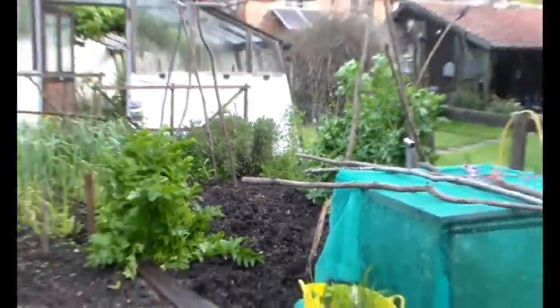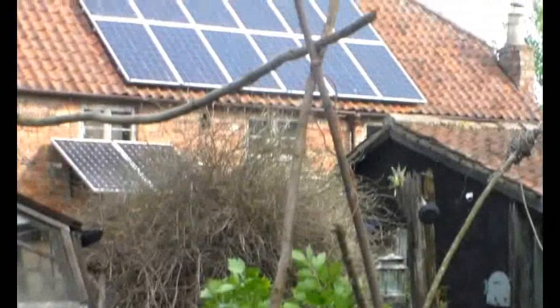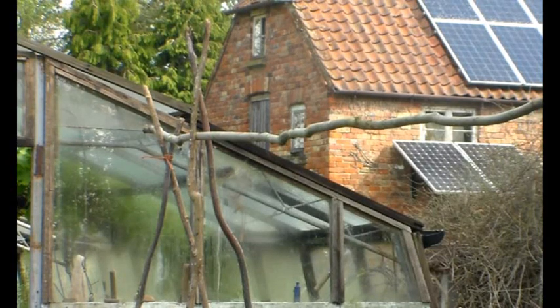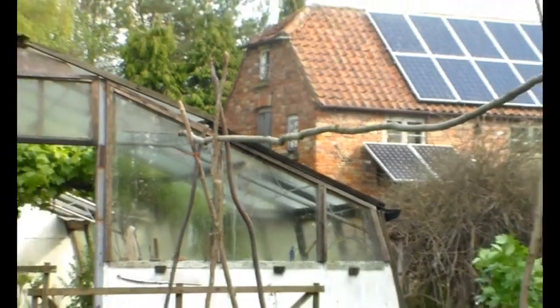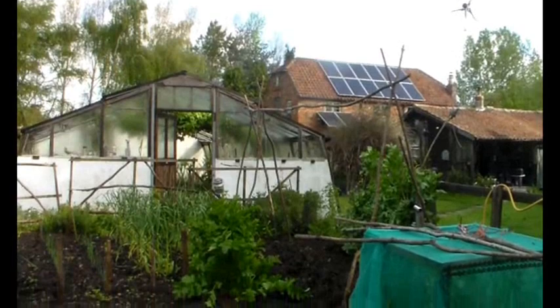Anyway, I'm putting up the bean poles. There we go. And these poles have been sat underneath one of the Monterey pines, upright against one of the stems, underneath the canopy all winter. So they're not bad. They'll do for another year at least. So I'm just going to crack on with that frame.